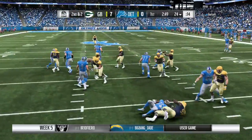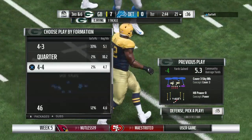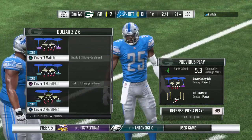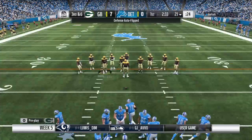Now the Notre Dame man, this is Theo Riddick. And he is going to be stopped cold behind the line of scrimmage. It's a loss of 4. Now 3rd down.